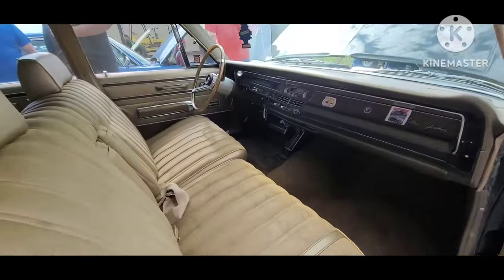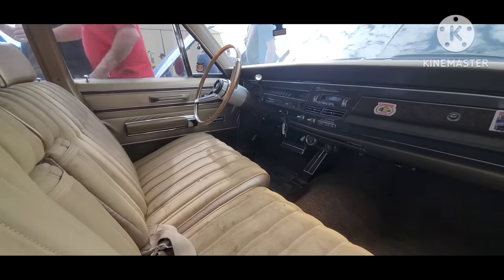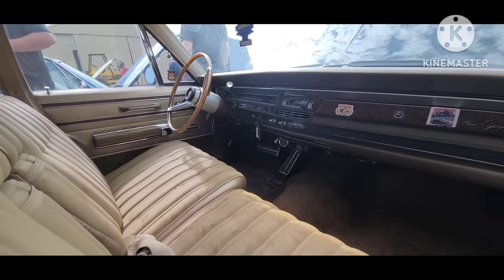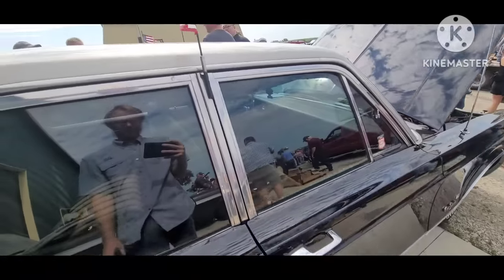New Yorker had just a little more plusher interior and just a little more glitzy trim than the Newport. You could get a New Yorker as a four-door post like this, or as a four-door hardtop.